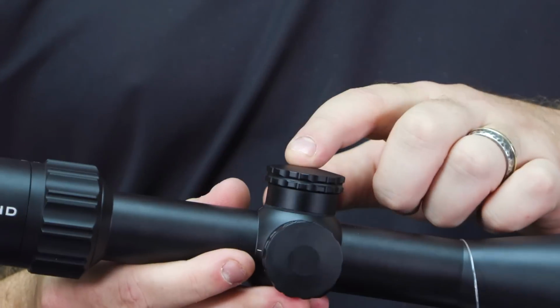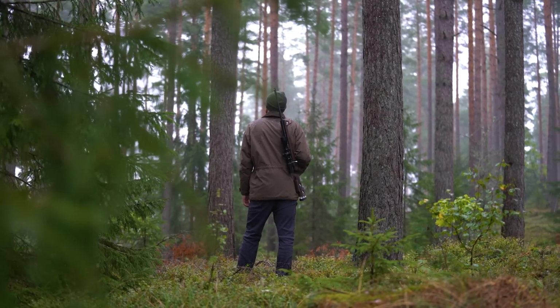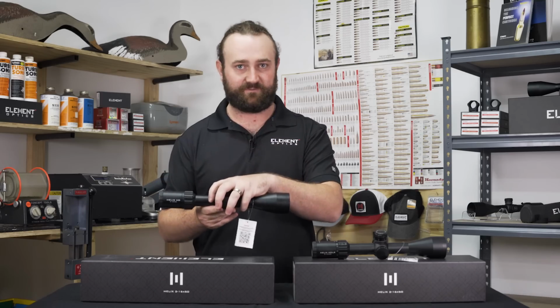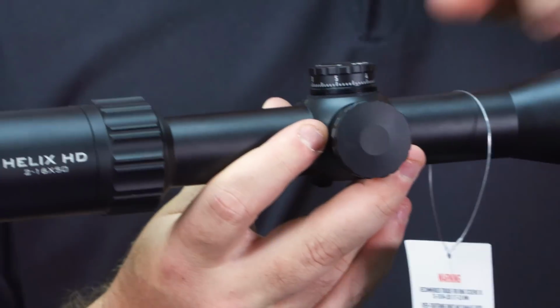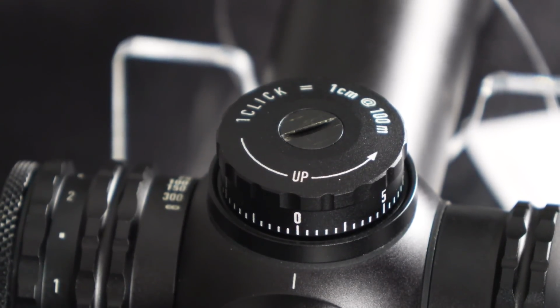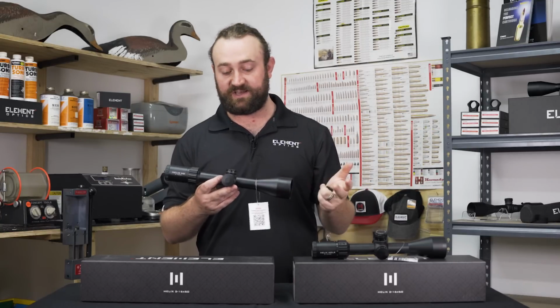The cap turrets provide weather protection and a low profile, so that if you're stalking through tight brush or you need to put this gun in a tight rifle case, it's easy to fit in. And we've kept everything very, very simple on the scope. Units are 1 centimeter at 100 meters. So one click will move the reticle 1 centimeter at 100 meters, 2 centimeters at 200 meters, etc.